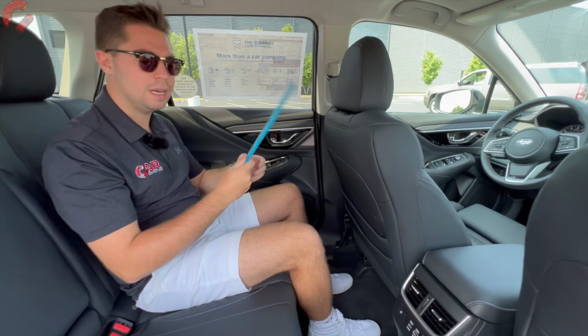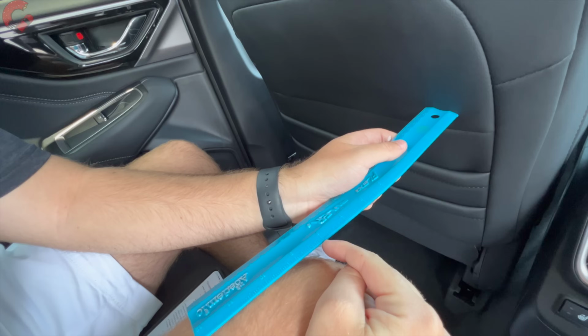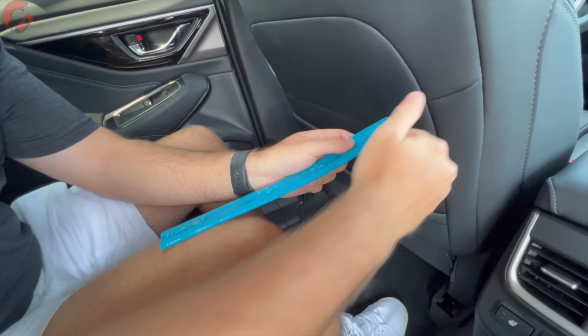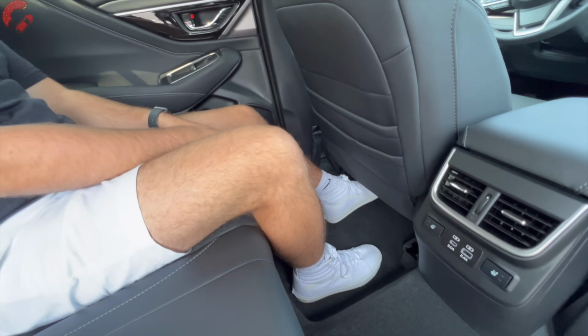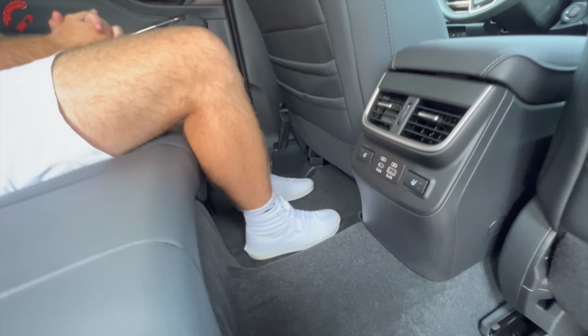Now, I did bring my handy-dandy bendy ruler, and as far as the seating adjustment adjusted to Drew, who's 5'8", I'm 5'9", we're looking at 8 inches of space between my knees and the seat back, which is certainly good. Also, my feet can slide all the way in, which I'm sure my guys are going to like.